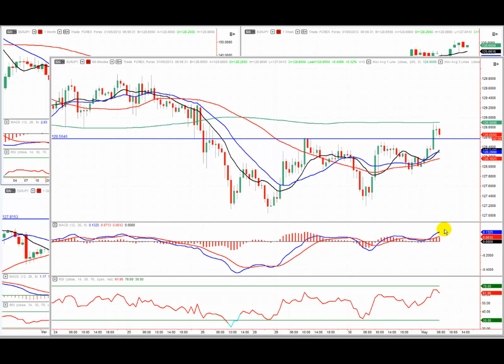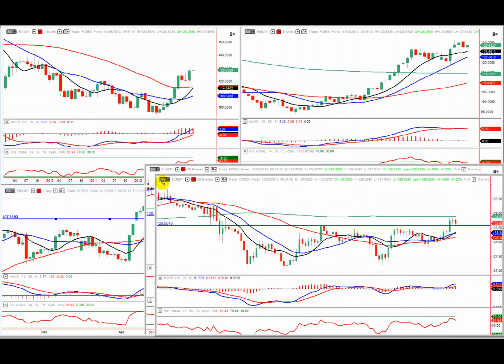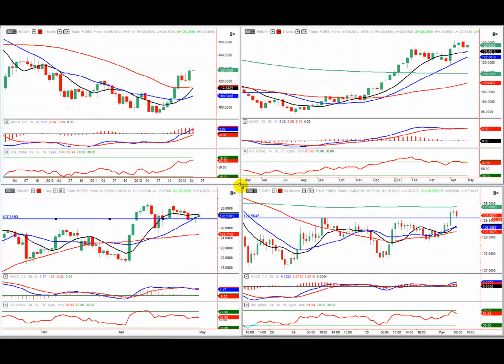If we look down at the indicators, we've got nice convergence on the indicators with the current move, and our moving averages are all starting to roll round and fan out as well. So it looks to me like there's going to be some nice potential trend flow trading opportunities on Euro Yen, to the upside, to take advantage of the next move of this trend.